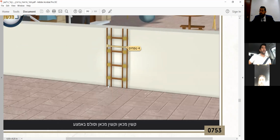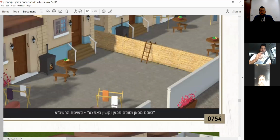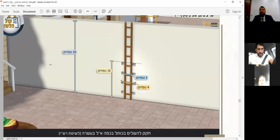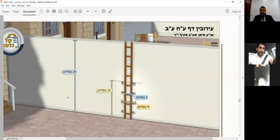Ein chet amud bet, 78b. So chakak leashlim bakotel bekama. What happens now if you put? This is the next picture. That's according to the Rashba, 754, 755 again, Rashba, 756. Page 750, picture 756. Chakak lashlim bakotel bekama, which means like this. Here you have 20 tefachim.